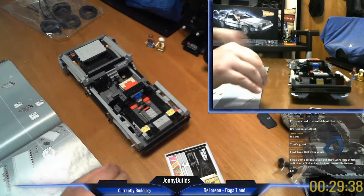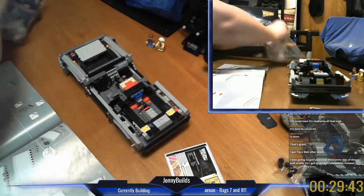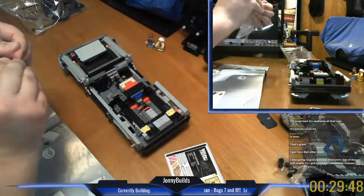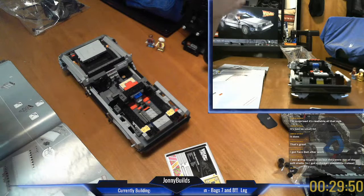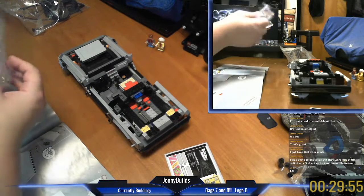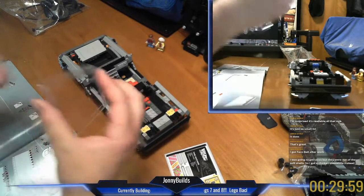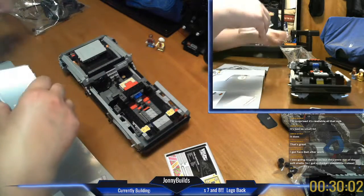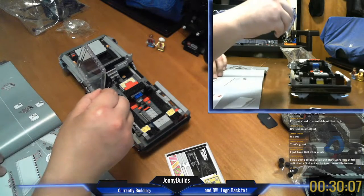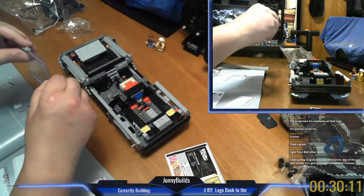And we get to put on the windshield, which is in this bag with the tires. Which is still in its own little bag, which is kind of funny. I mean, it was in a bag, but now it's in its own bag. Maybe it's to help keep it, I don't know, keep it nice and clean, I guess? It is very clean. Very, very shiny. Alright, so this plus bricks, so here we go.